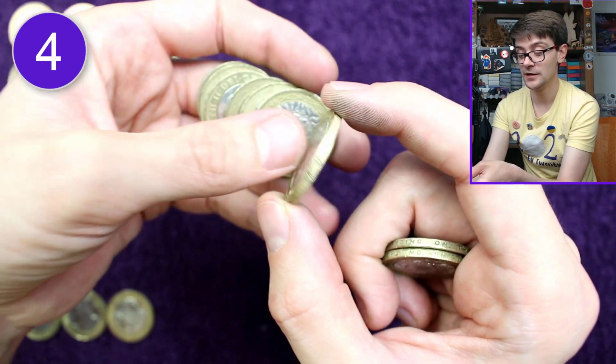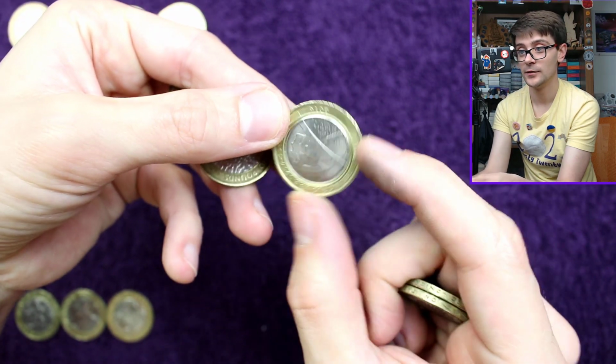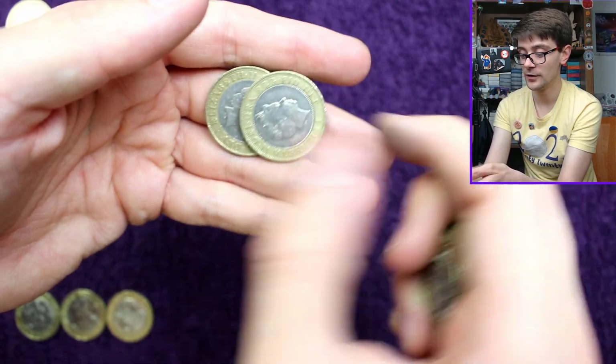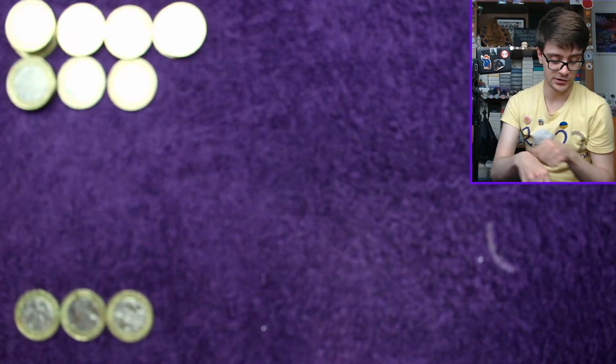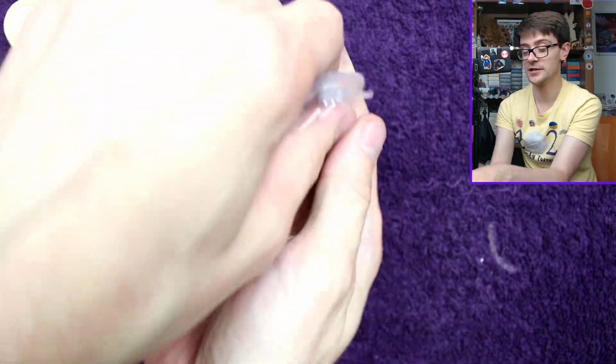Army Centenary. Again, we'll check the edge inscription. So for King, the rest will be and country. No edge inscription error on that one. Last 2 coins. Nothing. Right. Now we're on to the last bag of the hunt.